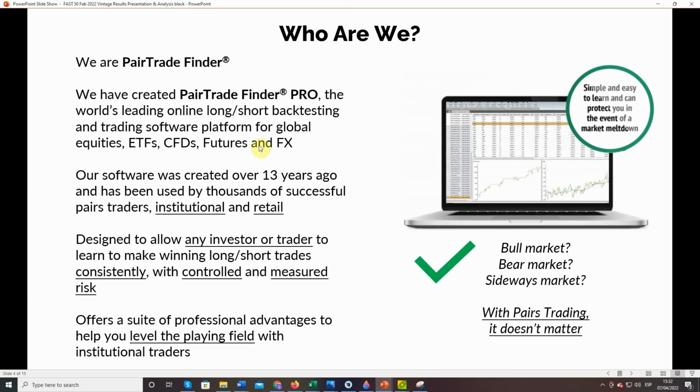So first off, who are we? We are PairTrade Finder. And over here on the right, you'll see a screenshot of our award-winning software. It was created over 13 years ago. It's been downloaded by thousands of traders, both institutional and retail. And what does it do? Well, it helps you very easily find great pairs of securities to trade, whether equities, ETFs, CFDs, futures, or FX, or crypto as well. So it's designed to allow any investor or trader to learn to make winning long-short trades consistently, and most importantly, from our point of view, with controlled and measured risk. It offers a suite of professional advantages to help you level the playing field with institutional traders.